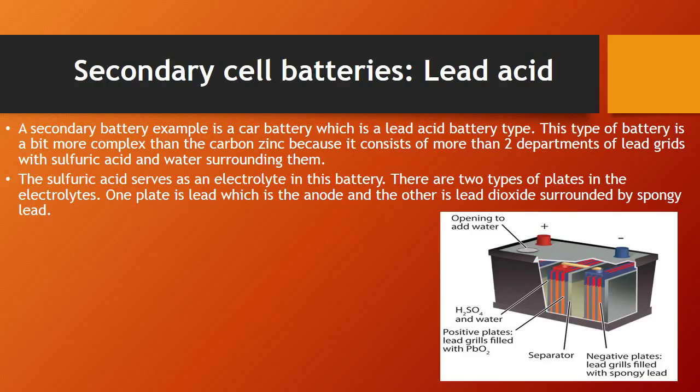As we all know, the car battery is big and heavy. Inside, there are lead and lead dioxide plates with sulfuric acid and water. The lead plate is the anode, so it is a negative plate, and it also has a spongy lead surrounding it. The lead dioxide plate is the cathode, so it is the positive plate. The liquid in the battery, which is the sulfuric acid and water, is the electrolyte.